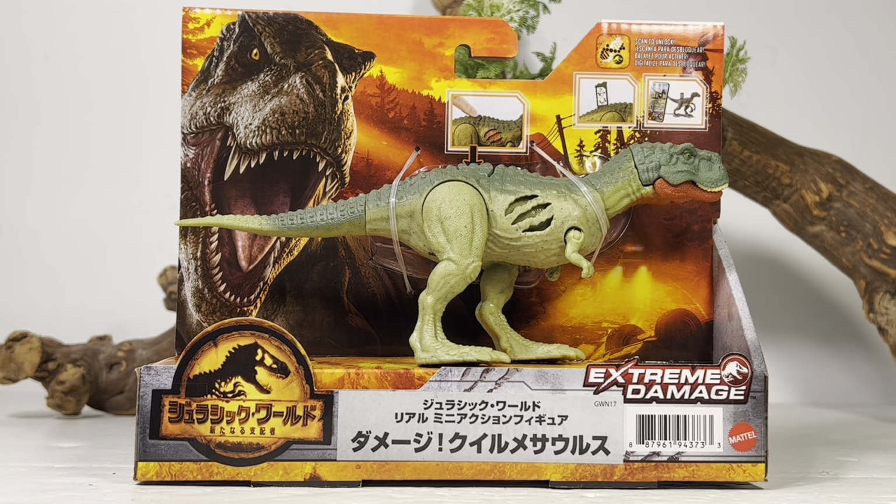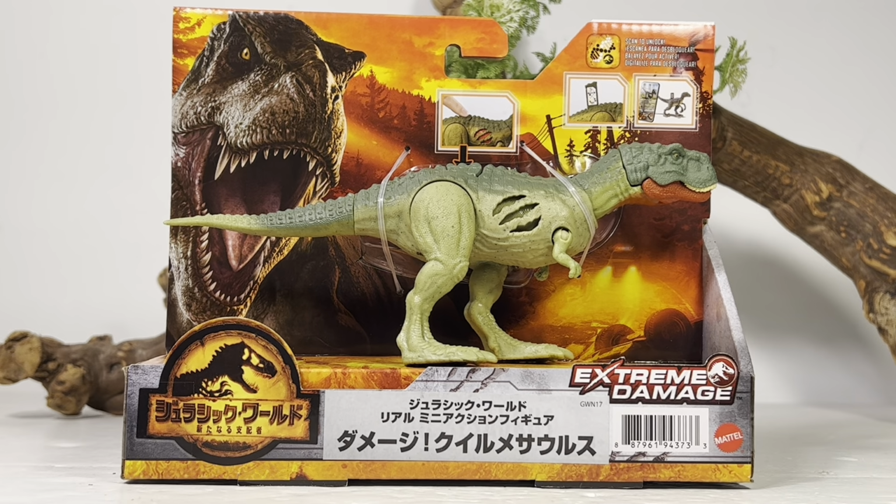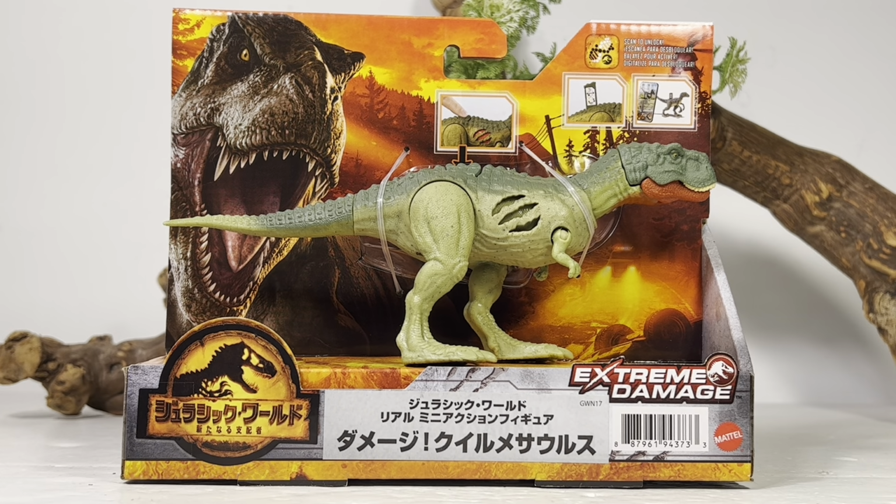But as you can see, this is the Japanese version. I'd like to give my buddy Scott a huge shout out for ordering a few of these from Amazon Japan and sending one out to me. Huge thank you. Yes, I paid a little bit more than U.S. retail, but the amount of money I'm going to save in gas from running to Walmart looking for this on shelves is going to easily make up the difference.